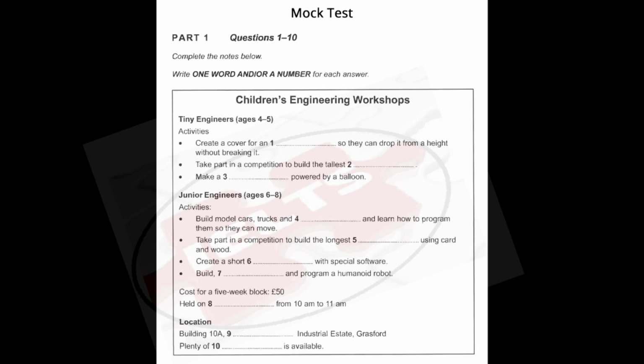So they learn a bit of coding? They do. They pick it up really quickly. We're there to help if they need it, but they learn from one another too. Right. And do they have competitions too? Yes. With the Junior Engineers, it's to use recycled materials like card and wood to build a bridge. And the longest one gets a prize. That sounds fun. I wouldn't mind doing that myself.